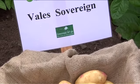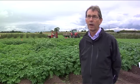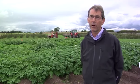And proof of that is that Tesco's, they give like Oscars for plant varieties, and Vale Sovereign won the best new variety in the whole of fresh produce for Tesco's.